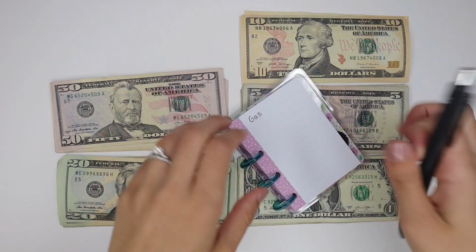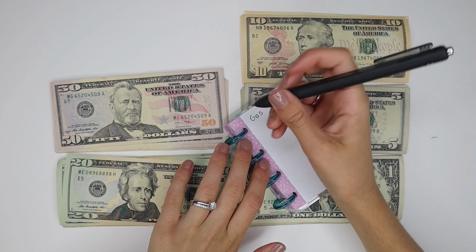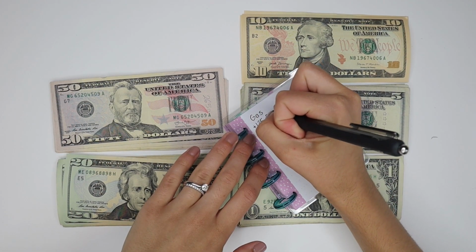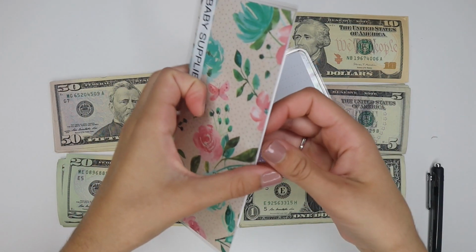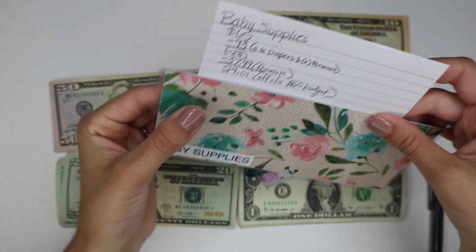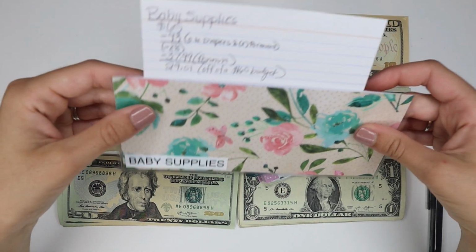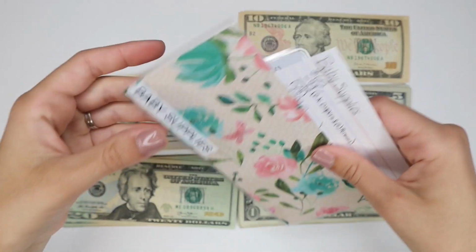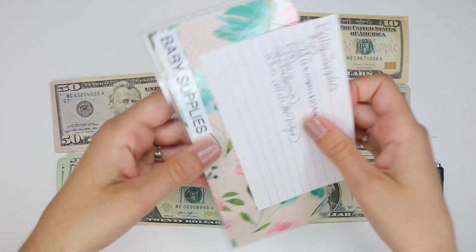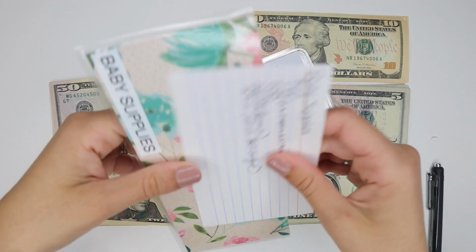And I also have these all in order. So next we have baby supplies. This one I still have a folder for, even though it's in my bank account, I still keep a little register. So now I might not even need this envelope for it anymore because I'm going to be keeping track of it in my Happy Notes.